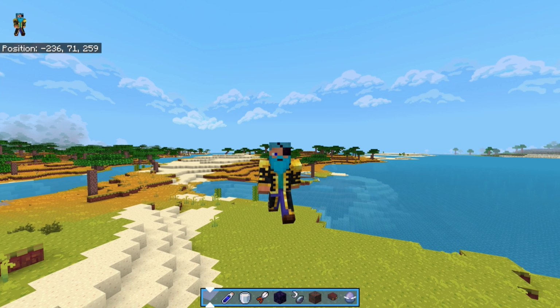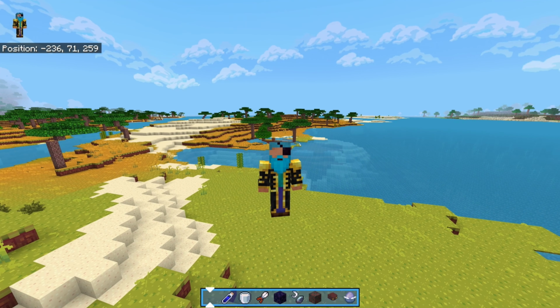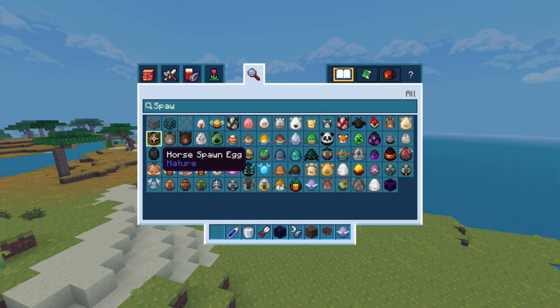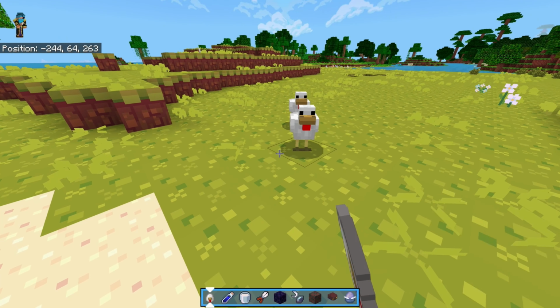Another thing as well that I should mention, so with this not being updated since May 2024, unfortunately Spring to Life has broken this texture pack. So I'm just going to show you real quick. The chickens are default vanilla chickens.